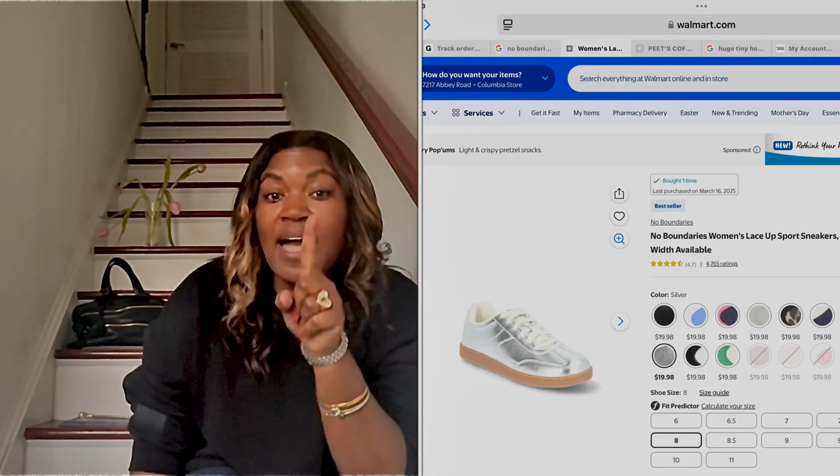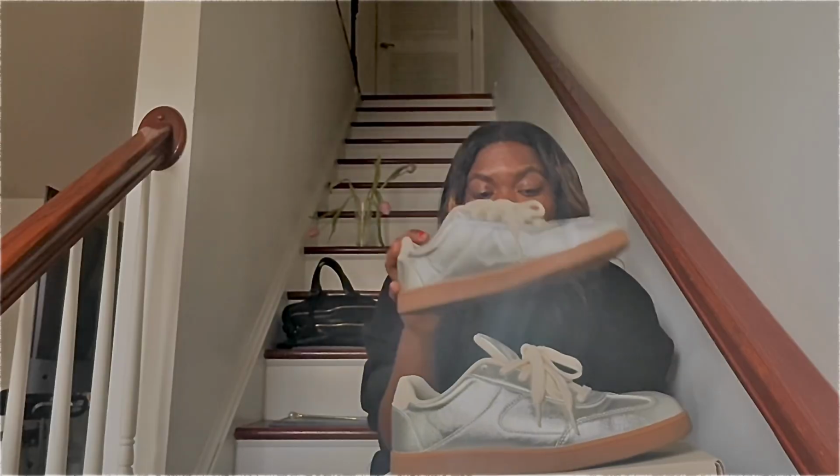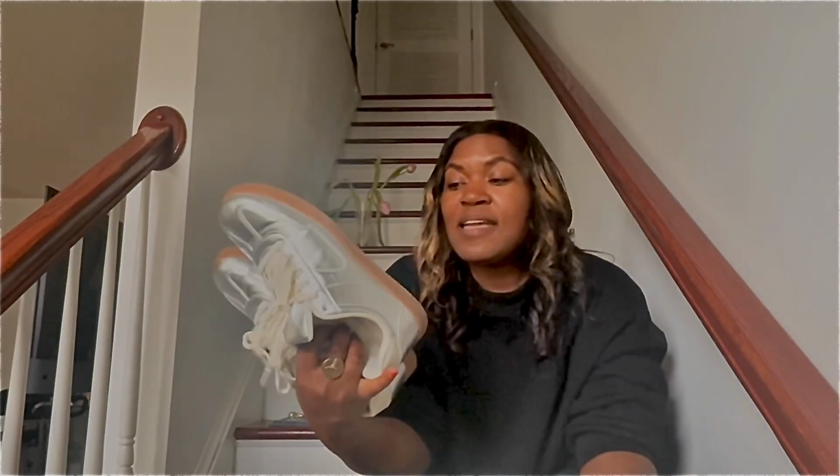So next up is another pair of shoes that I found at Walmart. When I saw them, I was done. Oh my God, these give so expensive. They look great on. Now these I have worn. I ended up getting these in an 8. If you find yourself in Walmart and you are looking for the perfect silver sneaker, these are it. These rang in at $19.99, just like the others. Well worth the purchase.